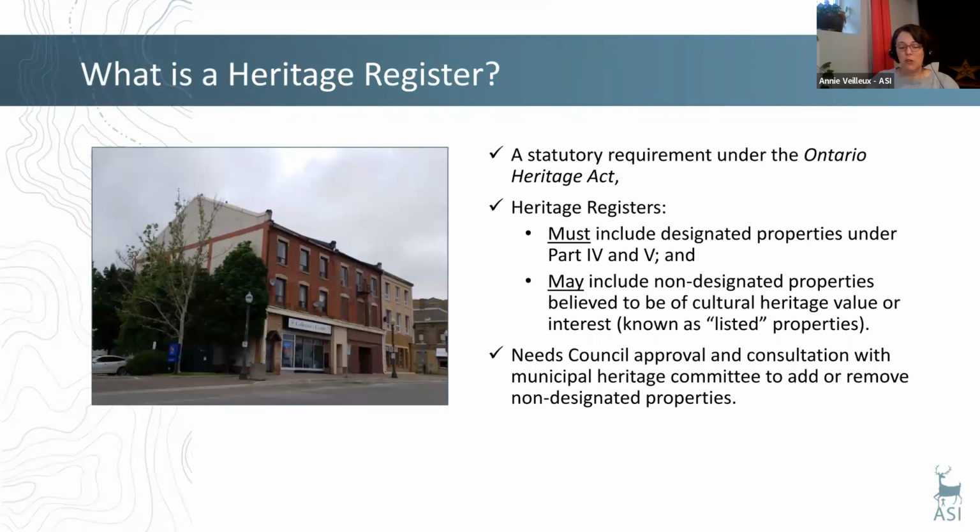So a heritage register is a statutory requirement under the Ontario Heritage Act. The Heritage Register is kept by the clerk of the municipality and must include properties that have been designated for their individual cultural heritage value or interest under Part 4 of the Ontario Heritage Act, or group of properties that have collective cultural heritage value or interest under Part 5 of the Ontario Heritage Act. Properties protected in this way are called designated properties.